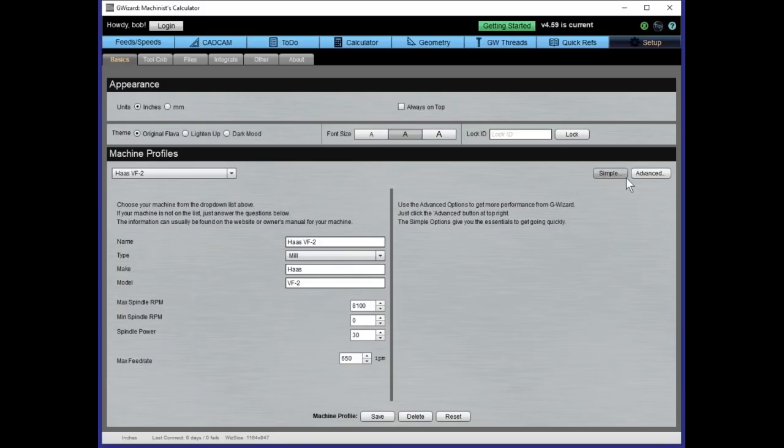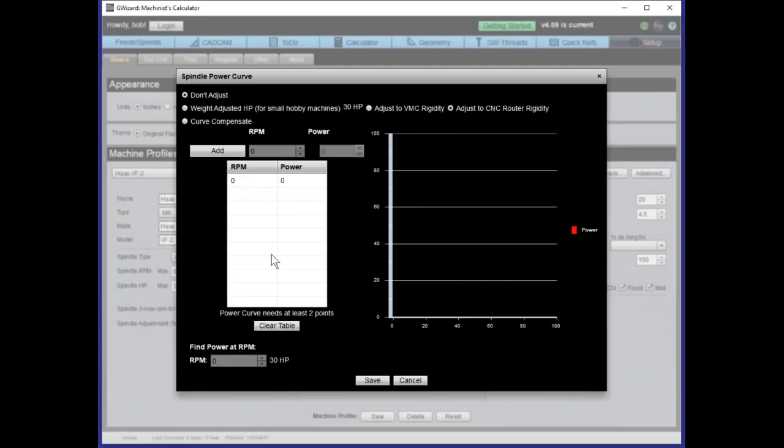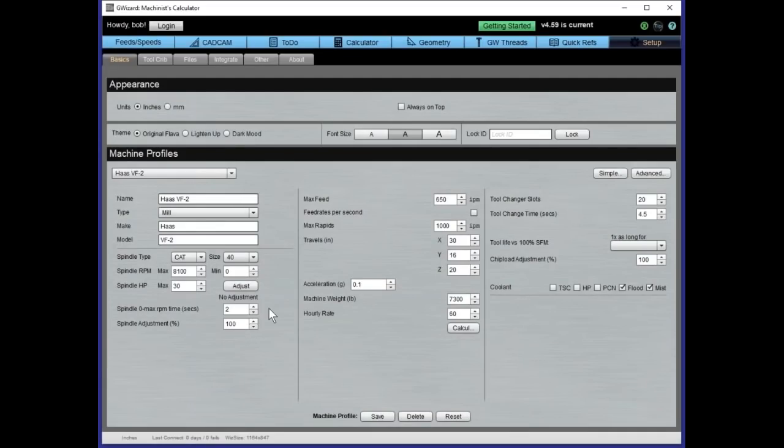Now, there are some advanced parameters you can fill out too that can be very helpful. For example, we can set up a horsepower curve. We can weight adjust for small hobby machines. We'll derate your horsepower until you are getting rigidity equivalent to either a smaller VMC or a CNC router, which are typically less rigid than an industrial router. That's really pretty slick, although I think you'll be surprised at how little power you can use on these machines before they start to flex quite a bit.